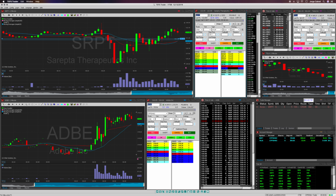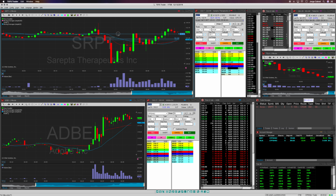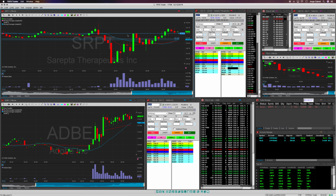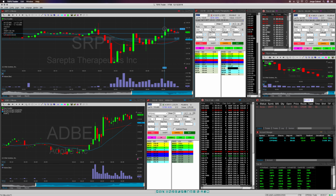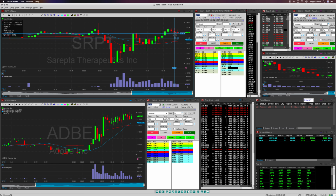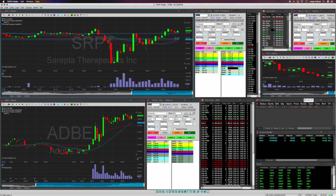Okay, so look on SRPT. This previous resistance, as you can see, is acting now like a support line. So it went over, it got rejected, and now it's trying to continue to the upside. As you can see, it created 2 wicks, couldn't hold under, and now it looks like it wants to continue to the upside. Now, if it doesn't, we have our stop loss ready.